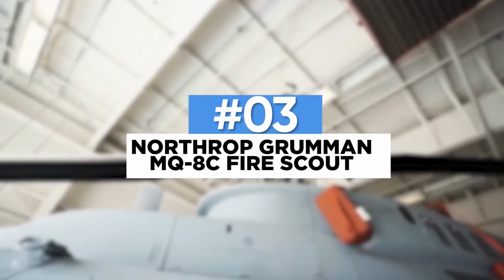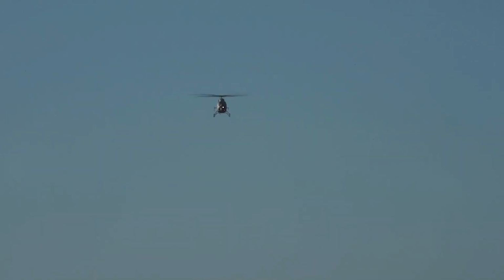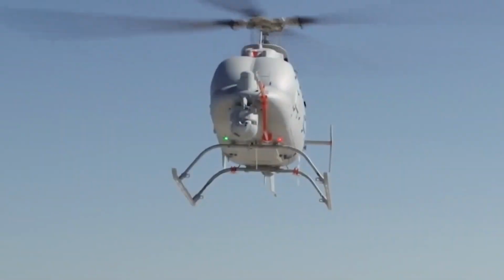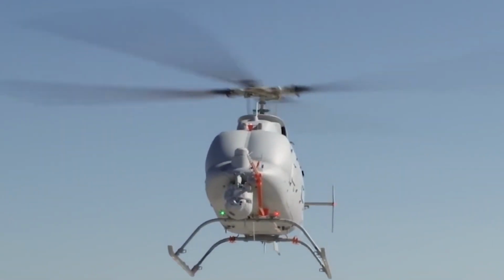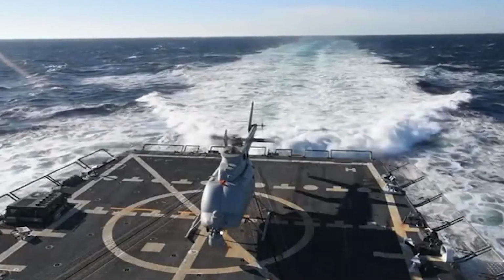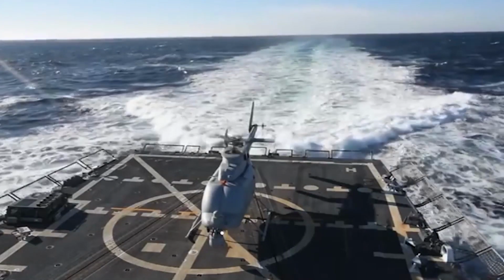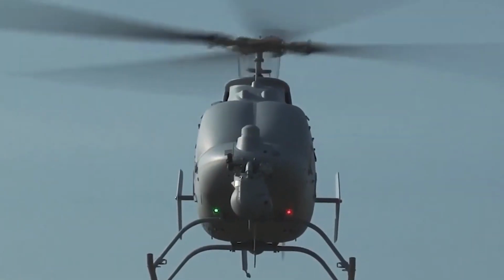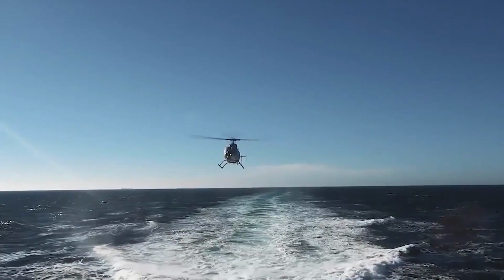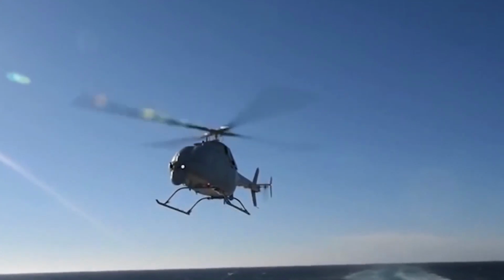Number 3. Northrop Grumman MQ-8C Fire Scout. This unusual-looking helicopter is an unmanned aerial vehicle designed to provide reconnaissance, aerial fire support, and targeting for ground troops. It is the latest in a line of similar craft that has been in development as part of a $3.06 billion program in operation since 2010. The MQ-8C is yet another in a long line of automated unmanned military assets in development by the U.S. government, and shows a move towards removing humans from the battlefield wherever possible.